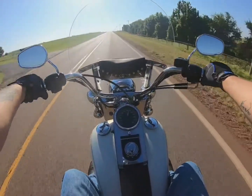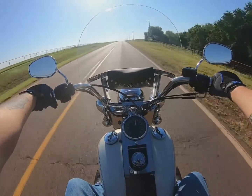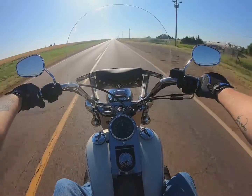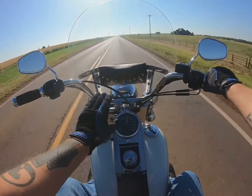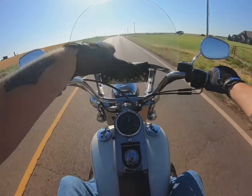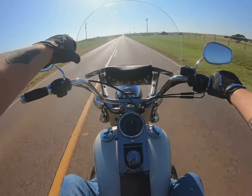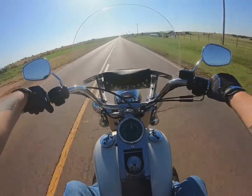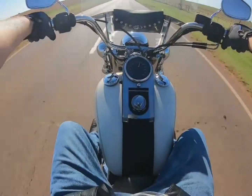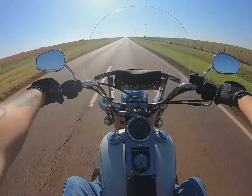I definitely don't really care for the bars though, because I've gotten used to my apes on my V-Star, so I'm probably going to have to put some apes on this one. Maybe not very big apes, but kind of like the ones on the V-Star, where they're a little bit closer and sit up to where I can go from here to about right here, because this is comfortable for me. So I might end up switching that out, but I definitely am sitting up a lot higher than the V-Star. It sits up a lot higher.